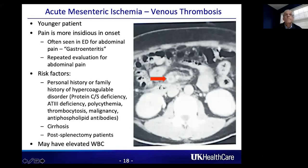I'm going to switch gears here a little bit and go to the other end of the bowel. Another cause for mesenteric ischemia is venous thrombosis. As opposed to the arterial causes of mesenteric ischemia, this occurs typically in a younger patient group, and the pain is more insidious in its onset.